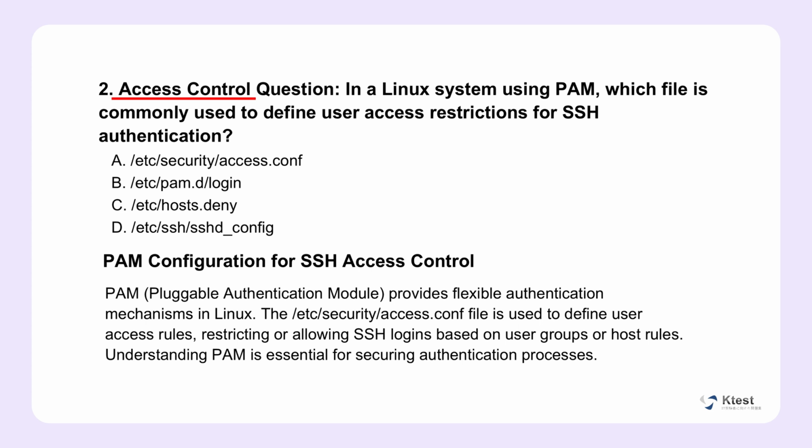Can you give us a real-world example of how this would be used? Imagine you have a server with sensitive data that only your development team should access. Using the /etc/security/access.conf file, you can create rules based on usernames, IP addresses, or even the time of day to restrict SSH access to only those authorized developers. That's a powerful way to prevent unauthorized logins.